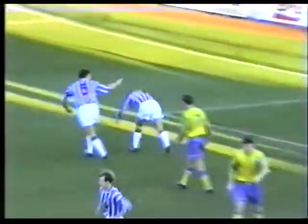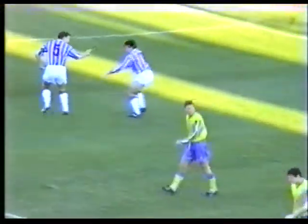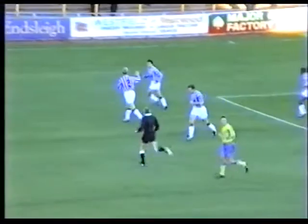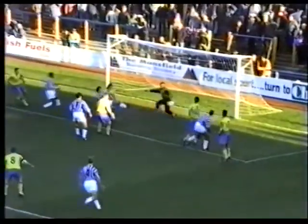Oh, it's in! It's a goal already! It's Stuart Rimmer who's got the goal direct from that throw, and with 2 minutes on the time, it's Chester 1, Mansfield 0. And it is Stuart to restart.